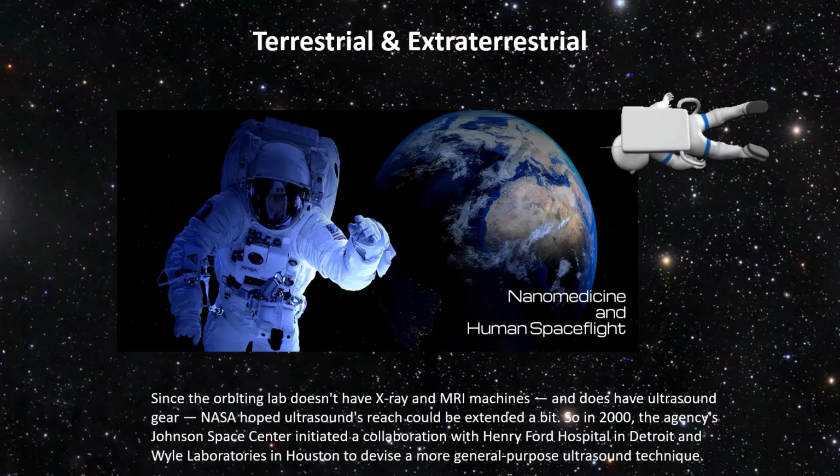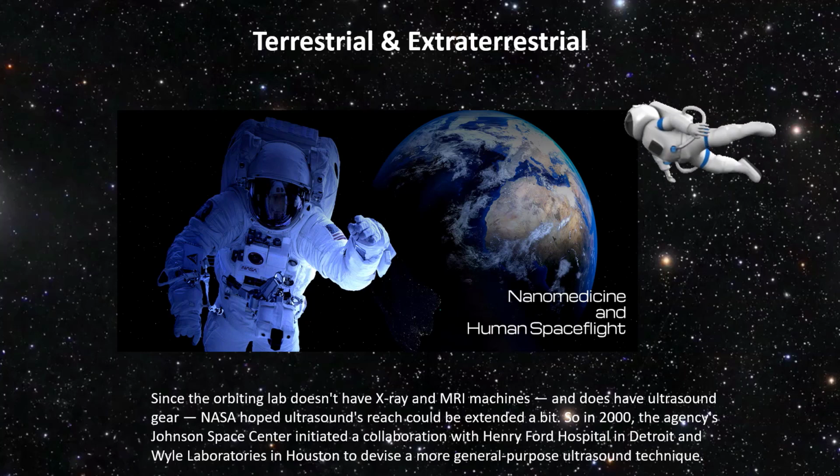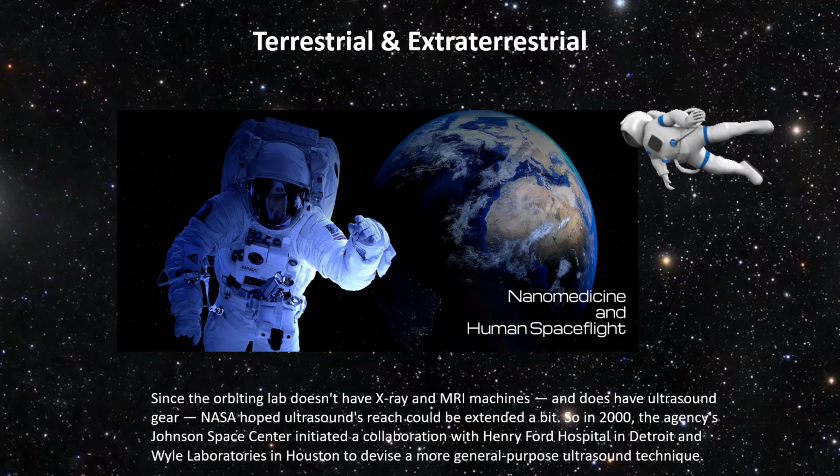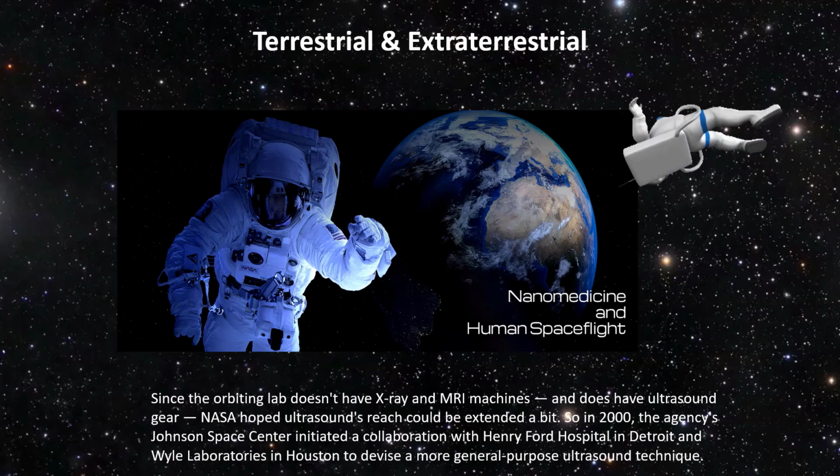Since the orbiting lab doesn't have X-ray and MRI machines and does have ultrasound gear, NASA hoped ultrasound's reach could be extended a bit. 2 decades ago in the International Space Station, NASA began to experiment with evolving ultrasound and its diagnostic uses in space. These have become primary uses on Earth as well.